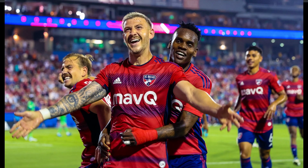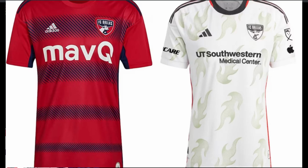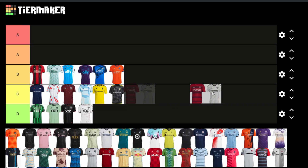Moving on, we got FC Dallas. Now, the home kit is okay, but I think the real cool piece here is the away kit. I really like the fireball silhouettes. I think that's a much more unique type of design, and it represents the place the team is at. Dallas, Texas. It's always hot in there. So it's definitely a very unique touch, and that puts it in our B tier.